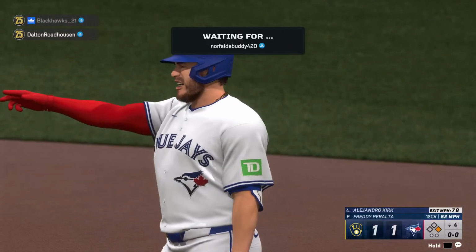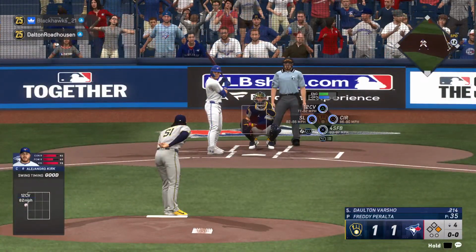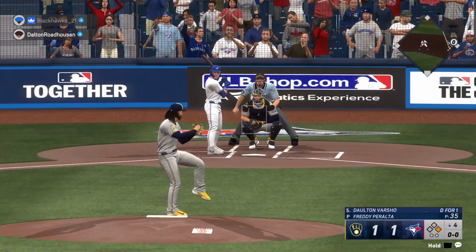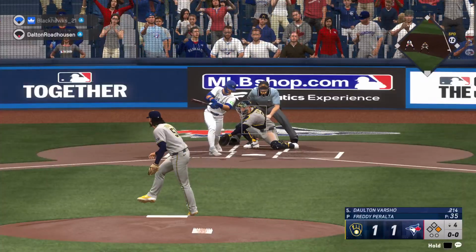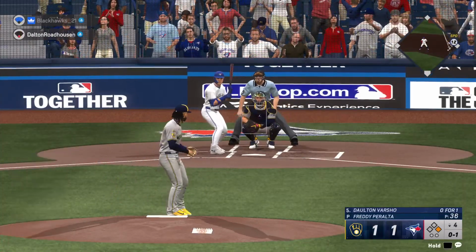Didn't try to do too much with it, just a really controlled, simple swing. We don't see a whole lot of that these days with guys trying to launch and hit home runs, but sometimes you got to shorten up just like that. Varsho goes after that one for strike one. 0-1.